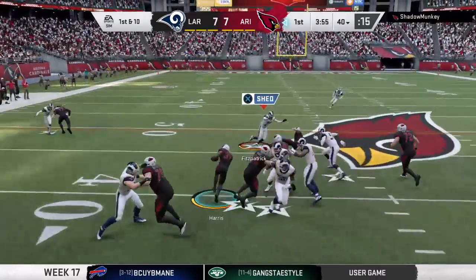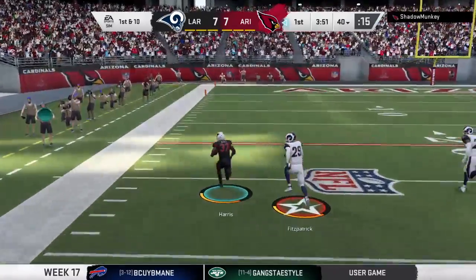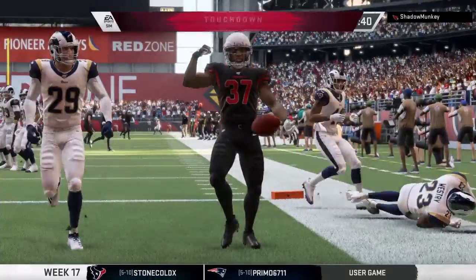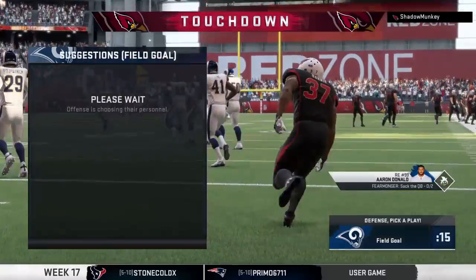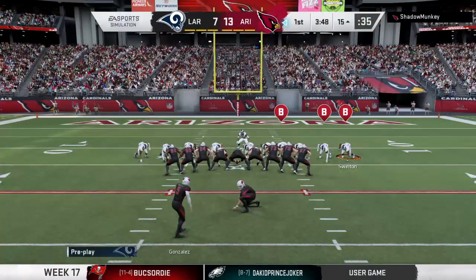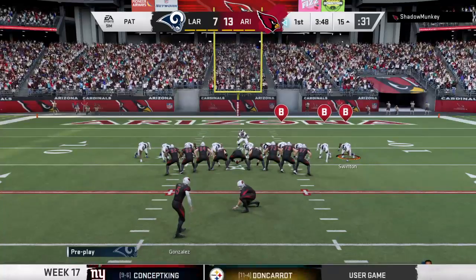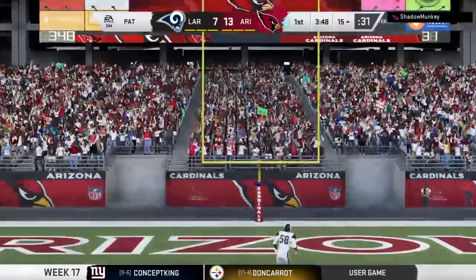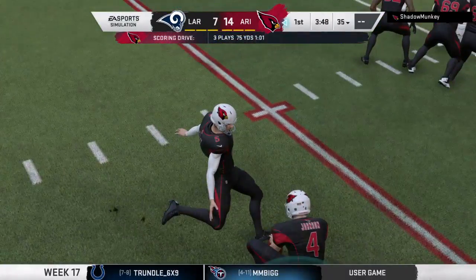Now a first down carry for Harris. And he'll take this one in for the Arizona touchdown. A big play there, his 2nd touchdown on the season. And the Cardinals have taken the lead. Gonzalez good on the extra point, and that makes the score 14-7.